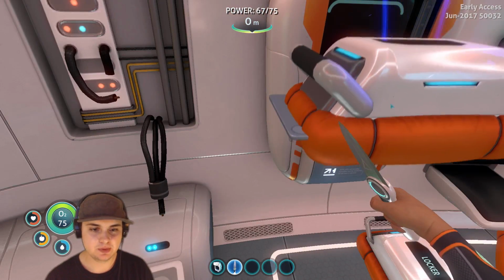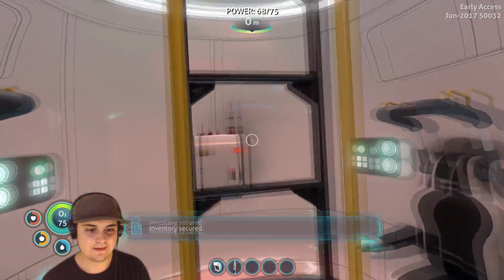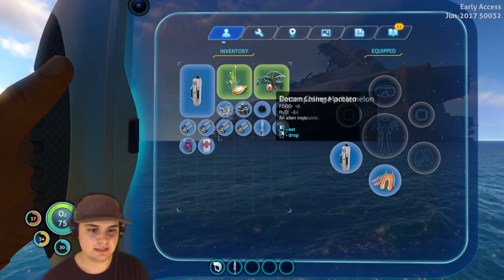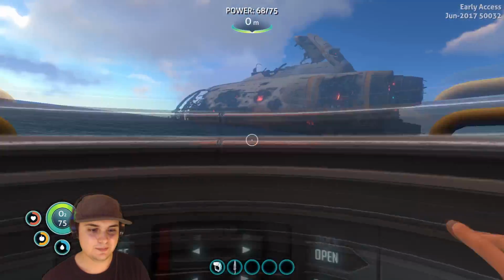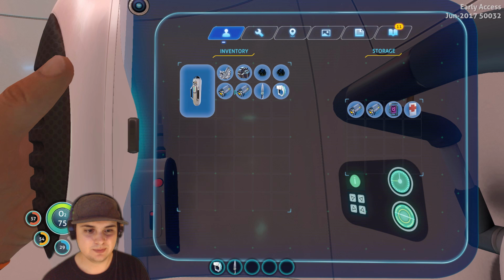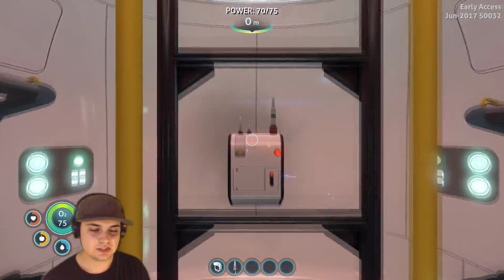Oh man, I have so many of these small storage lockers. Waterproof locker. Yes, it is. I can't fit anything in here. Great. Let me go ahead and just toss some of these items out here. Drop, drop. Don't need it. Decomposing. It's all decomposing. Bye. Okay. First aid kit. I'm going to go ahead and put my purple artifact in there. We don't need batteries right now, and we don't really need any of that. Okay. So let's get some supplies.